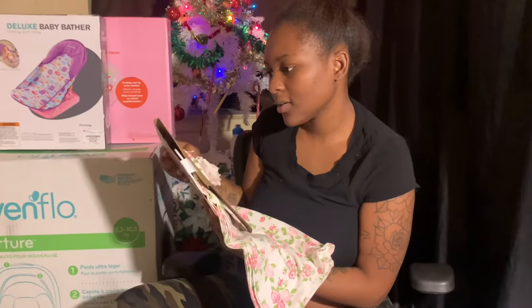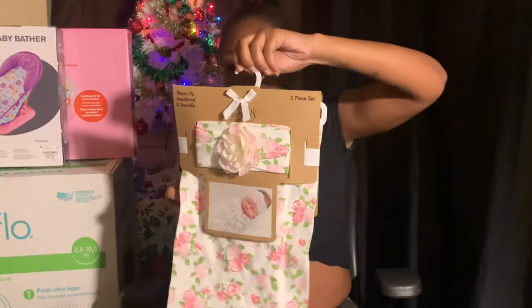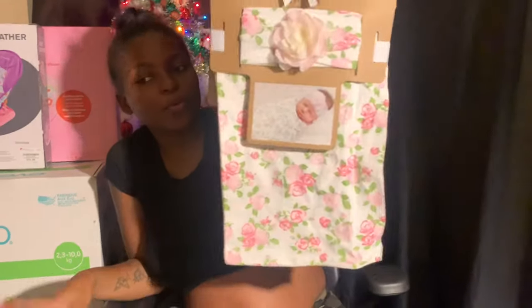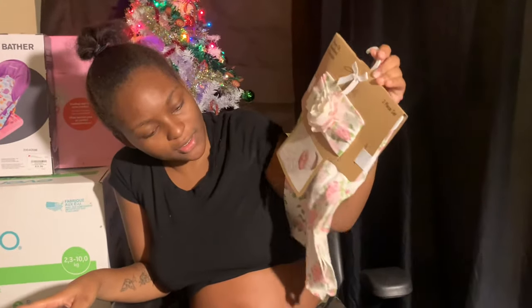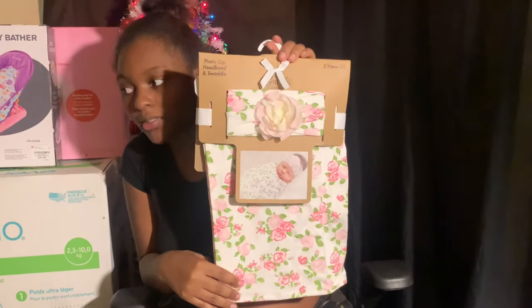We got the headband and swaddle. I love this thing so much. This is what she's gonna use to take one of her many pictures in. Cause you know, she's gonna take a bunch of pictures. This is gonna be one of them.